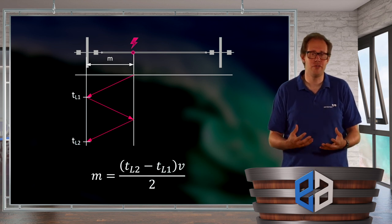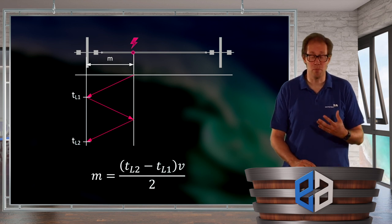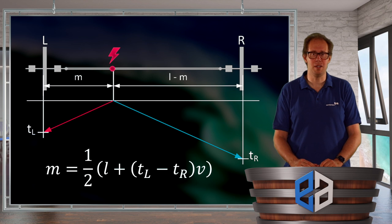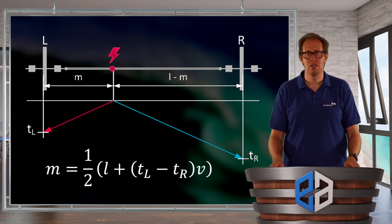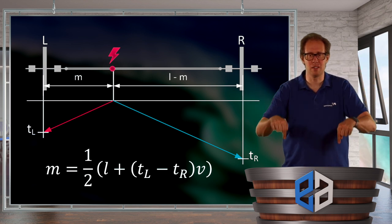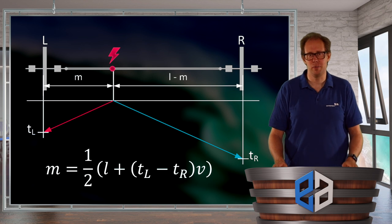So there's also a different method that is independent of reflections and therefore a little bit more reliable, which is the two-ended method. Here again, we see the same diagram, the so-called Bewley diagram. So we see the single line diagram and the time axis is going down. We have the fault at a location of roughly 30%.